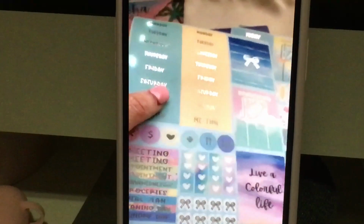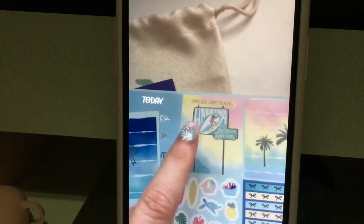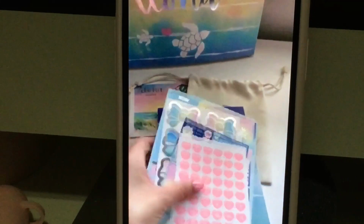And there's a little Haleiwa sign, which I really love. If you guys have ever been to Oahu, you'll know Haleiwa is in the North Shore, and it's one of my favorite places on Oahu. So this is just really bright, happy colors this month. I'm glad. That is gorgeous. Love it. And so those are the stickers.